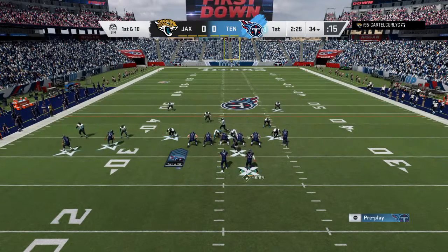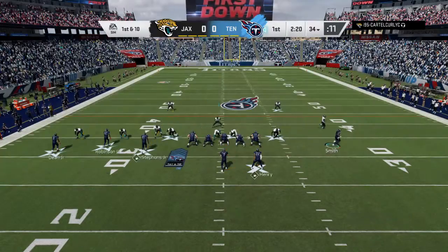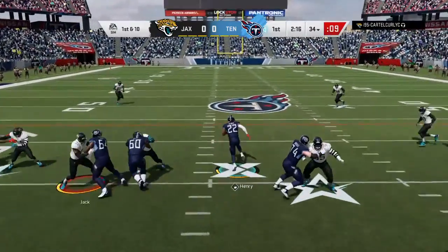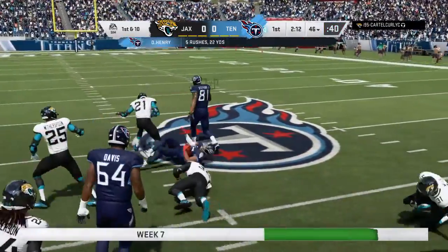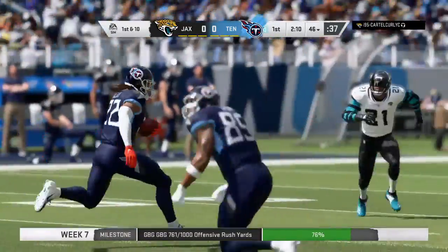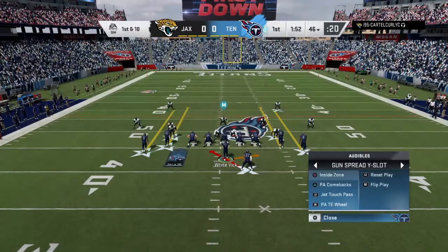A shotgun handoff to Henry, and he slips up past the 45 before being tackled. 13 yards is the pickup for Tennessee and a first down. And there we see an early burst that makes him one of the leading rushers in the league.